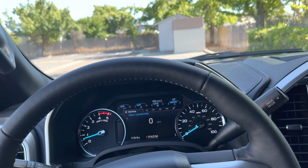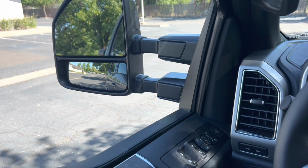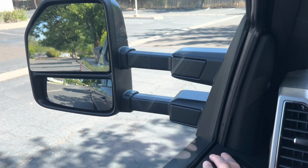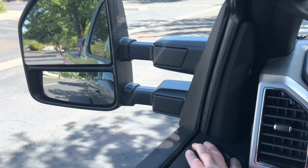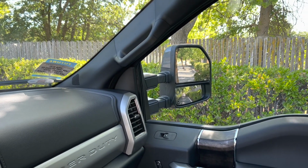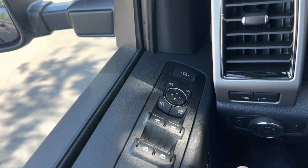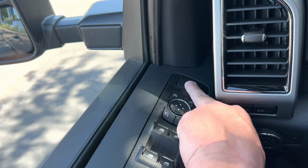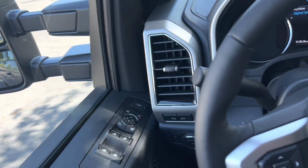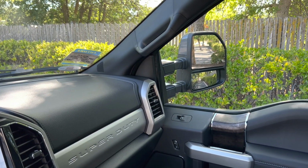But a couple odd things. It's supposed to have power mirrors that extend out. That one extends out and extends back in. I cannot for the life of me figure out how to do that one. Like if I switch the mirror control to that side and do it, nope, it still does this one. So if anybody has one of these Fords, leave me a comment if you know a way to get that mirror to power extend.